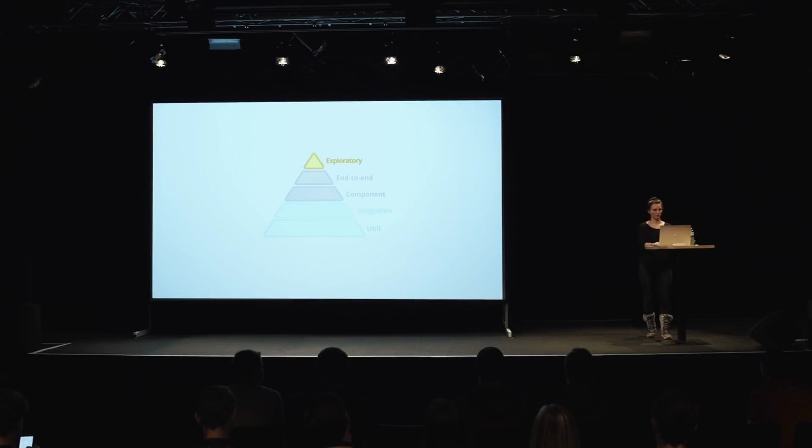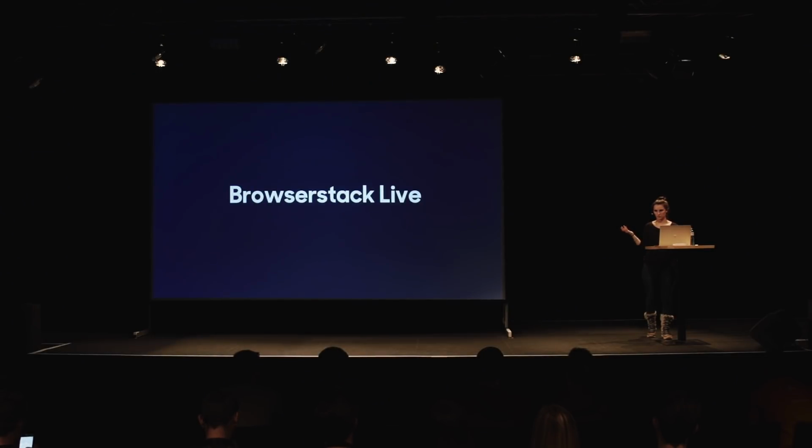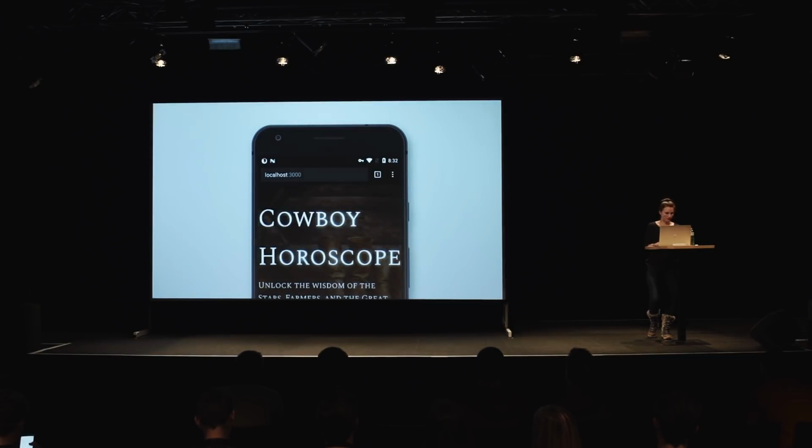Now just one brief note on exploratory testing, which I see really as manual QA. BrowserStack is even more famous for their live product, which is pretty cool. It's kind of what we were talking about before with how you can test on a bunch of different devices, a bunch of different browsers, but you can just hit whatever code is locally running on your computer. So you can just open up the BrowserStack website and tell it to go to localhost 3000, and it will go to the localhost that's hosted on your own computer right now. So you don't actually have to wait for the tests to fail to figure out that your CSS didn't work in Firefox or something like that.